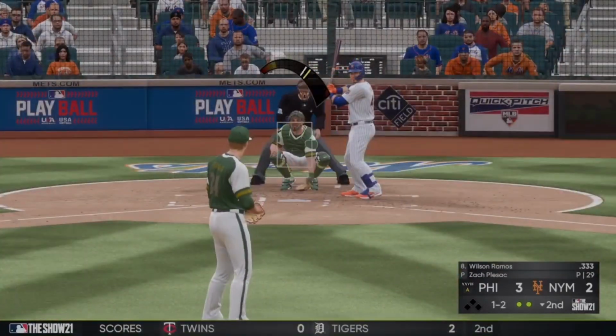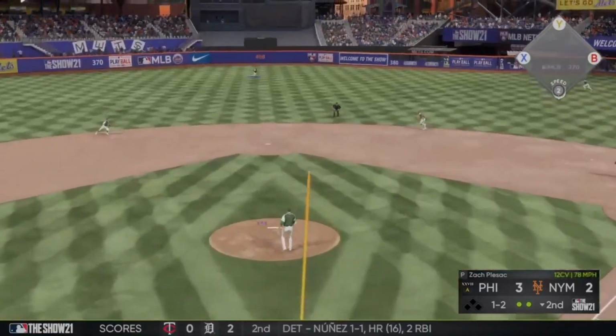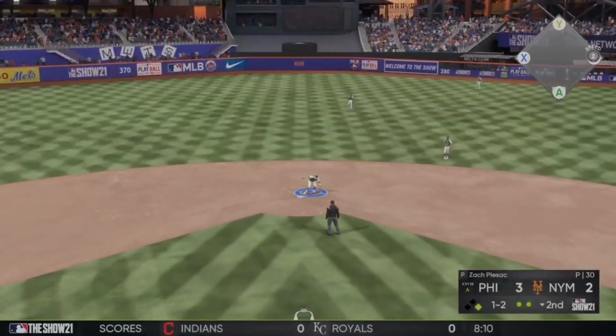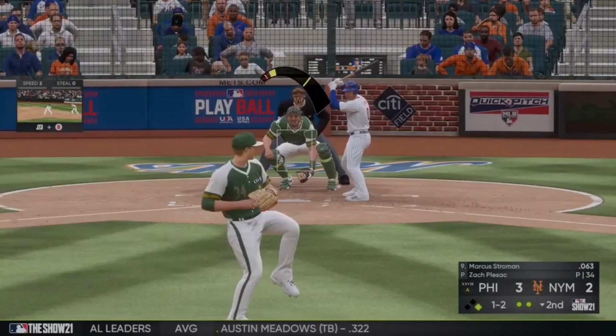Just lay off. There's a good chance he's going to throw it on 0-2. And if you can recognize it starting down in the zone, you know it's only going to go down from there. And that's through for a hit. So a great job on a 1-2 pitch to keep the inning alive. Back to keep this at-bat going.